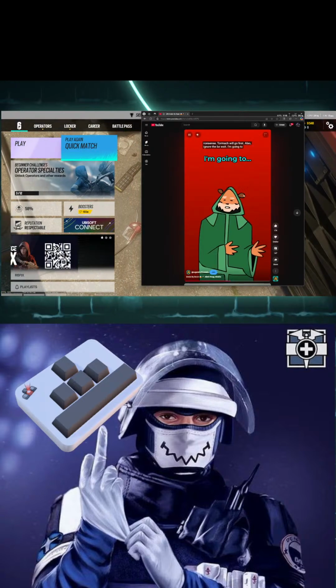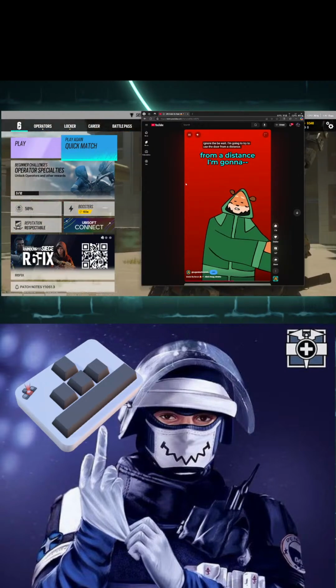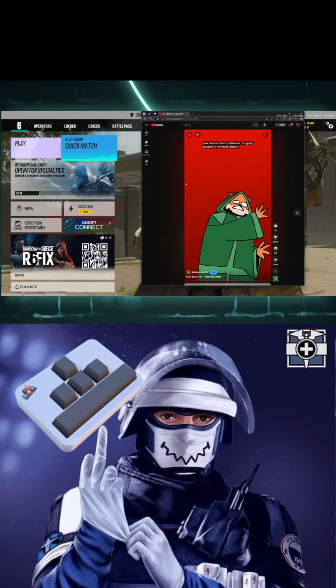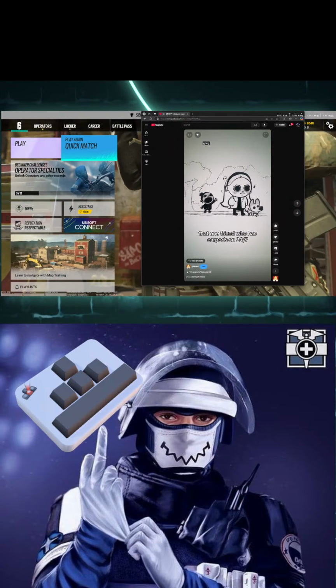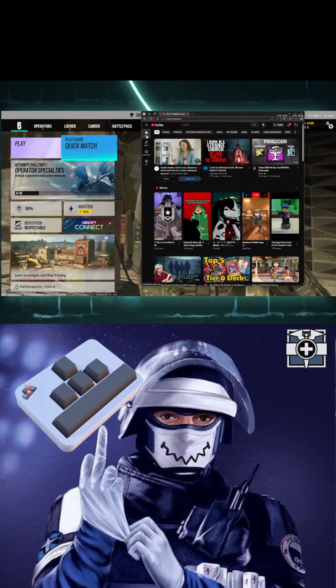Wait. I'm going to try to use the door from a distance. I'm going to open, gotta put it in my hand. Slam it. Yeah, I'm going to... Oh, yeah, of course. Gorg! Oh, it is useless to yell.